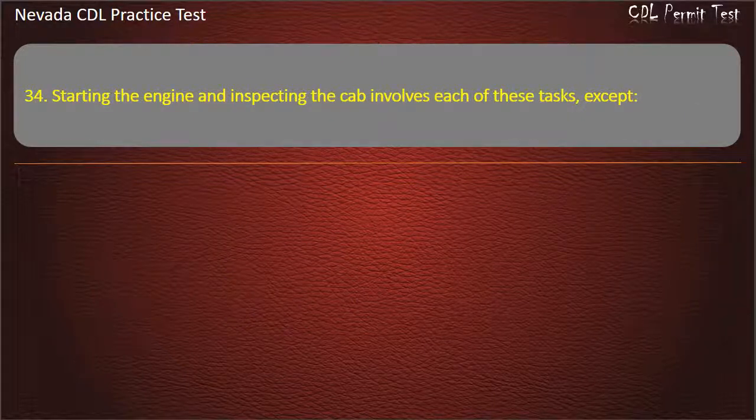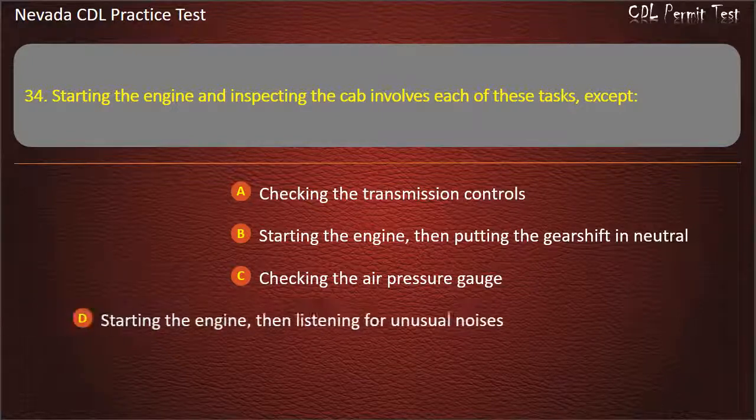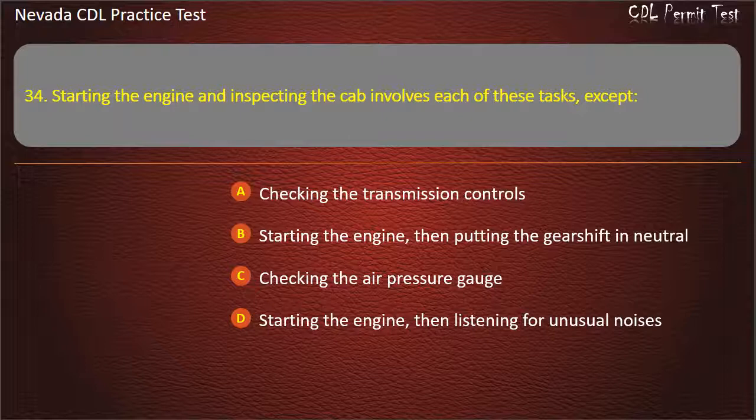Question 34. Starting the engine and inspecting the cab involves each of these tasks, except checking the transmission controls, starting the engine, then putting the gear shift in neutral, checking the air pressure gauge, starting the engine, then listening for unusual noises. Answer: Starting the engine, then putting the gear shift in neutral.